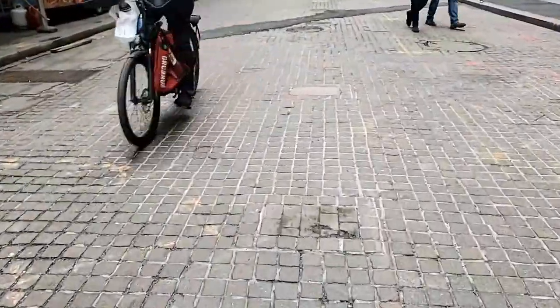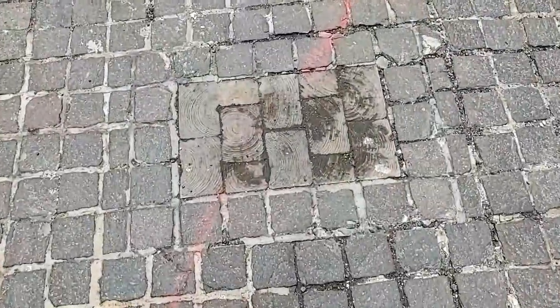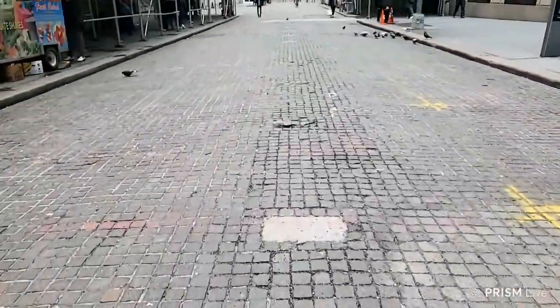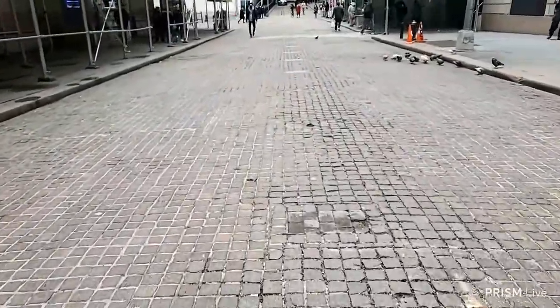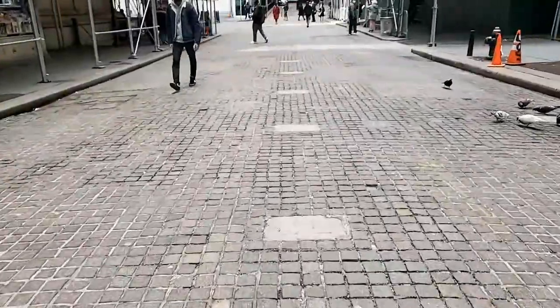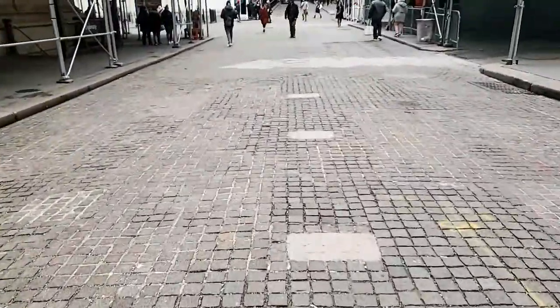And here in the sidewalk, just every few feet, you can see these squares of wood set into the ground. So actually for this whole length here, they have a marker, and this is following the path of the original wooden wall that Wall Street is named for. These are not pieces of wood from that original wall. It's just a marker of where that wall would have been.